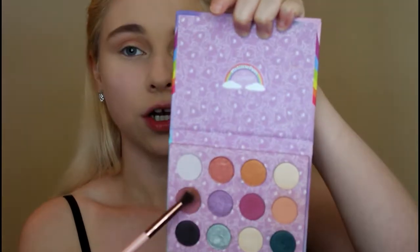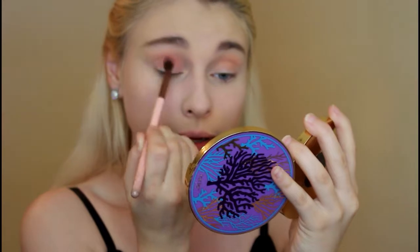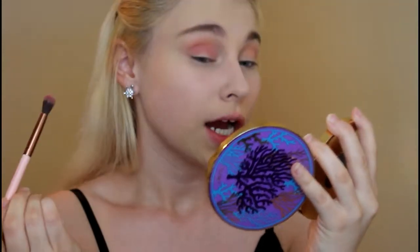Okay, now I'm going to go into this mauve color called Flutterby, and I really need to wash my brushes. Don't judge me. So I'm taking this a tad bit lower, just a little bit lower. This is such a pretty pink color. I just really want to start working in the pink because I'm going to go in with that bright pink.